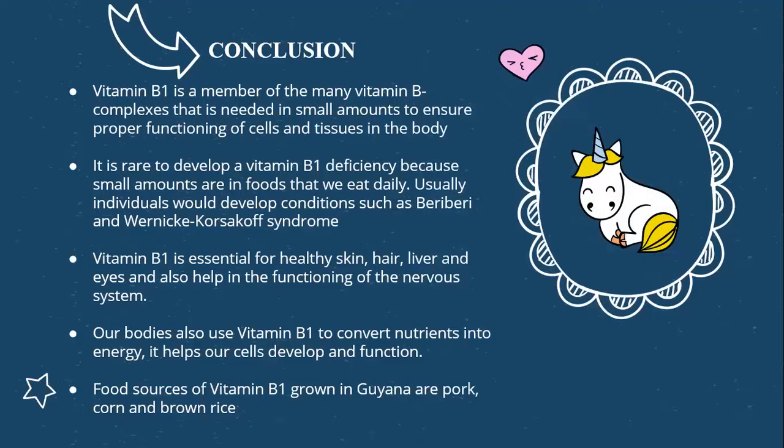Vitamin B1 is a member of the many vitamin B complexes that is needed in small amounts to ensure proper functioning of cells and tissues in the body. It is rare to develop a vitamin B1 deficiency because small amounts are in the food that we eat daily. Usually individuals will develop conditions such as beriberi and Wernicke-Korsakoff syndrome.